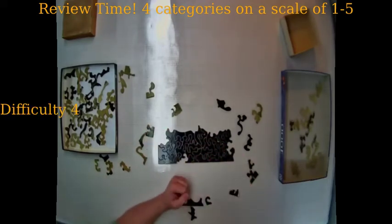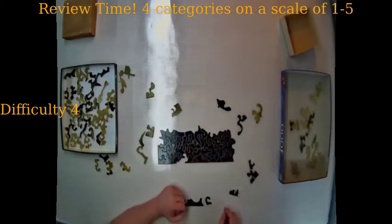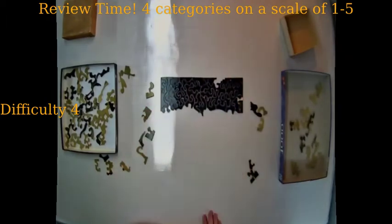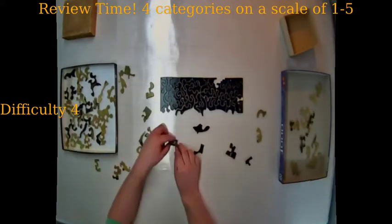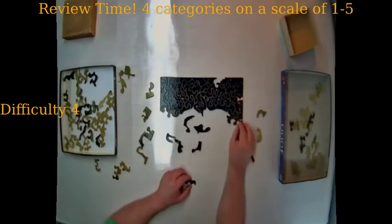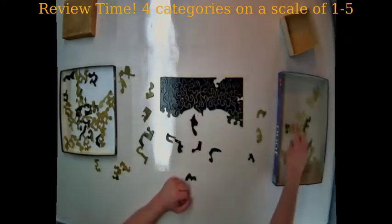Difficulty. I'm going to give this a 4 as well for such a little puzzle. Extremely odd shaped pieces, and not having a picture, not even knowing what I was building, did make it harder than it should have been, plus the missing pieces makes for a little bit of an adventure, and more challenging, probably than it should have been for a puzzle this size.